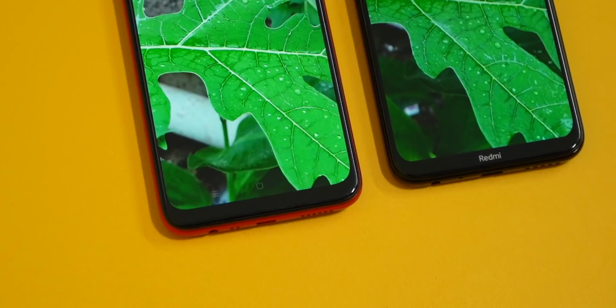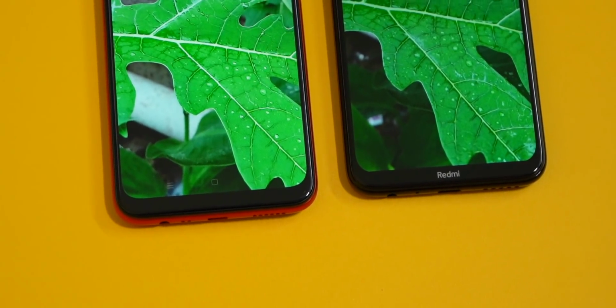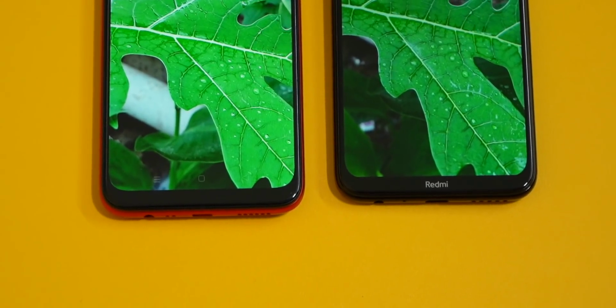That display you're seeing on the Note 8 is covered by Gorilla Glass 5, while the Realme 5S has Gorilla Glass 3 Plus, which is definitely not strong enough.